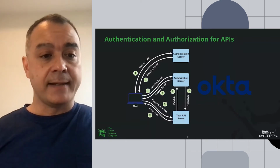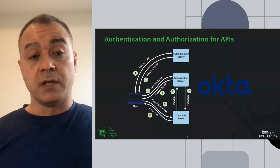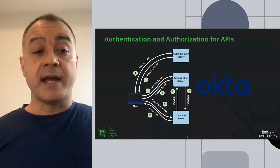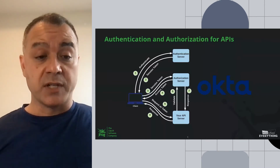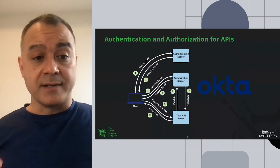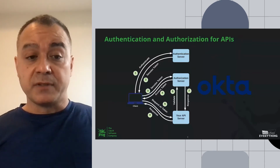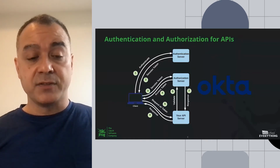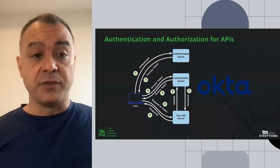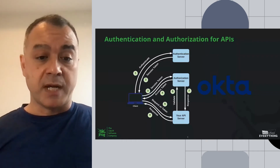Next thing that needs to happen is that client needs to exchange that session token with the authorization server for our API service to get an access token. And then with that access token, we can start making requests to our API server. So then that access token is included as an authorization header in our request to our API. Our API server will make a check on that access token and whether the user can access the API. And that's done through our authorization server. And if that's successful, then you'll get a response back from the API.